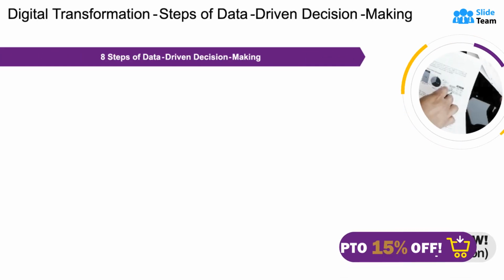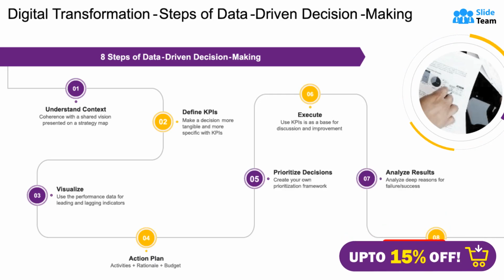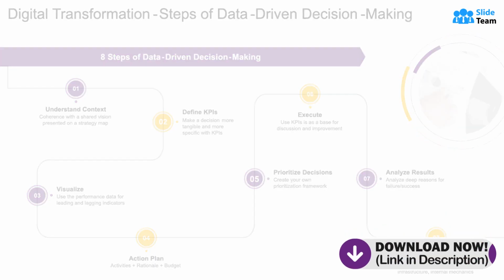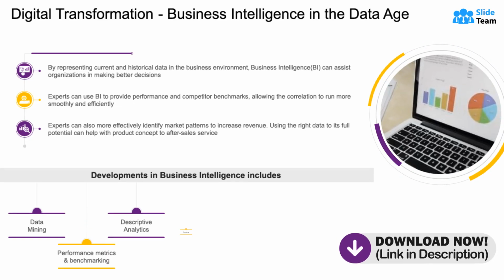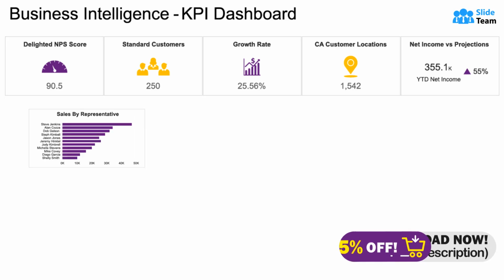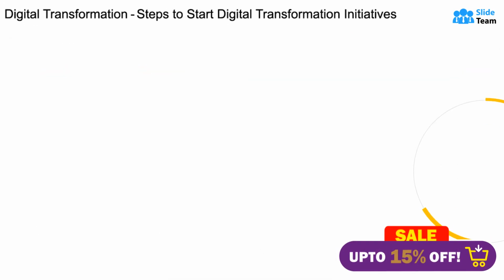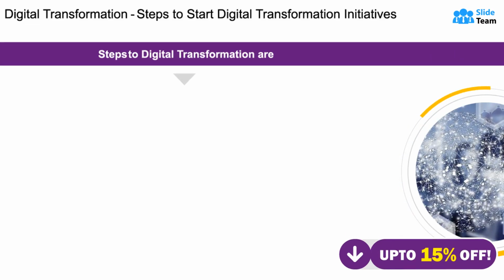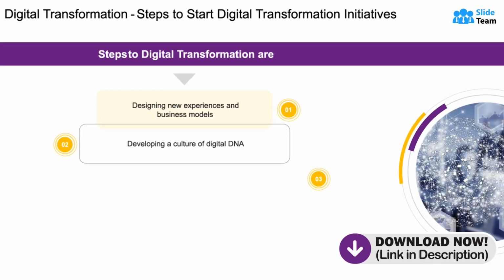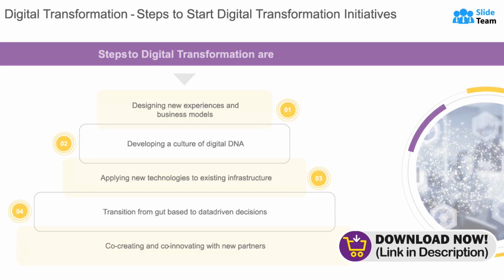Follow these 8 steps on data-driven decision-making using this PowerPoint slide to propel your business toward new heights. Get a comprehensive view on business intelligence in this digital age and track the progress of your company operations using these premium PowerPoint templates. This is a top-notch PowerPoint presentation on digital transformation to help you upgrade technology, embrace change and unlock potential for innovation.